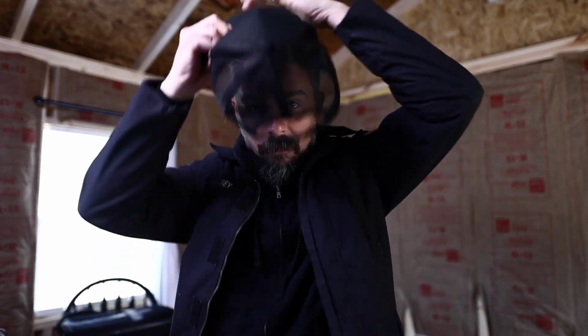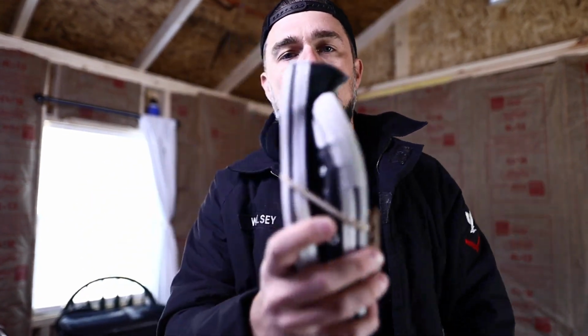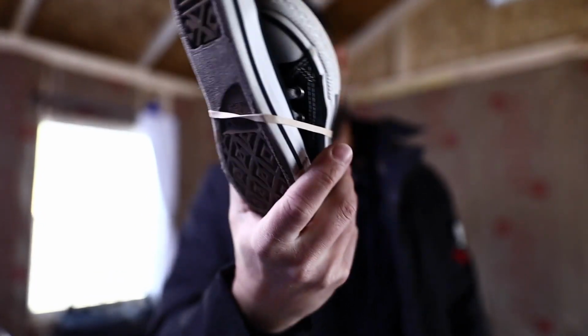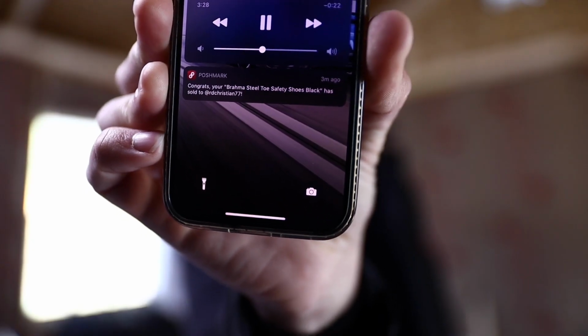So as I was pulling these Converse to pack them up, I paid $3 for these, just a pair of standard low top Converse, black and white. Listed them for 30, sold them for 23 plus shipping on an offer. And then while I was doing that, I actually had a pair of shoes sell on Poshmark, and we're going to pull those and get them packaged up as well. So making sales while we package sales, that is always an incredible feeling.